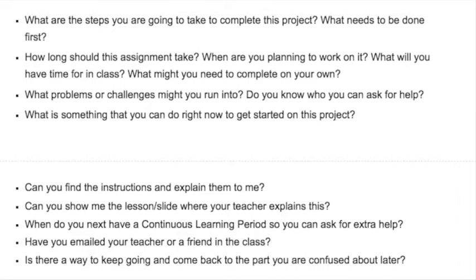When your student is beginning a project, you can talk to them about what the different steps are, how long they think each step is going to take, and if they're anticipating any problems or challenges. Another good thing to do is ask them what is something small that you can do right now to get started on this project.